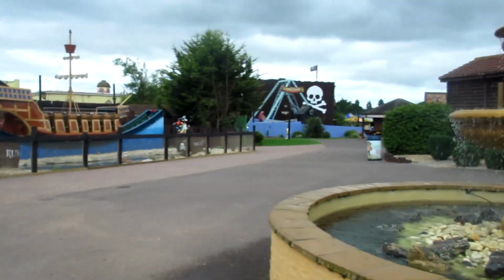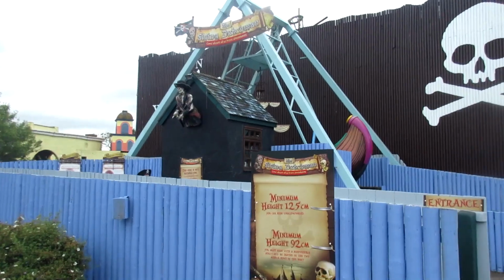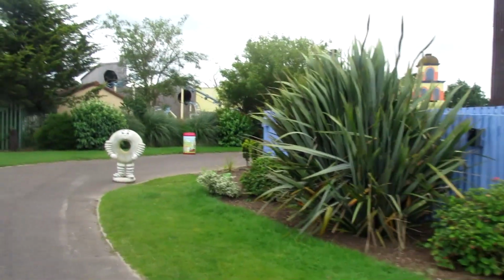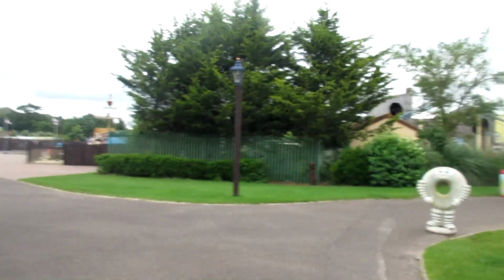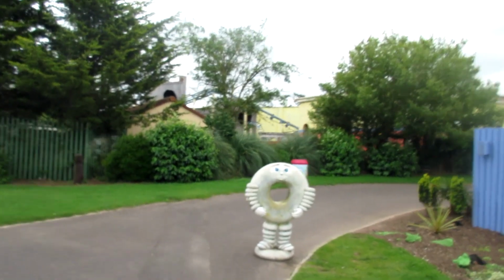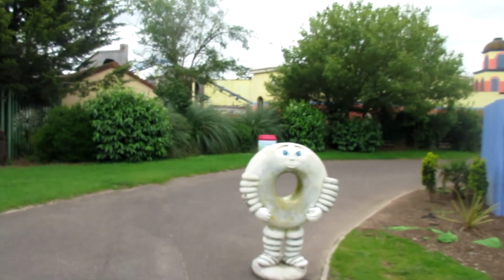So yeah. Just come off the pirate ship, which actually wasn't too bad. There's a no cameras allowed on rides policy here, so there'll be very little online footage. So yeah, I think we're going to the mine train now. This is just in the gap there, and we'll go and have a look.